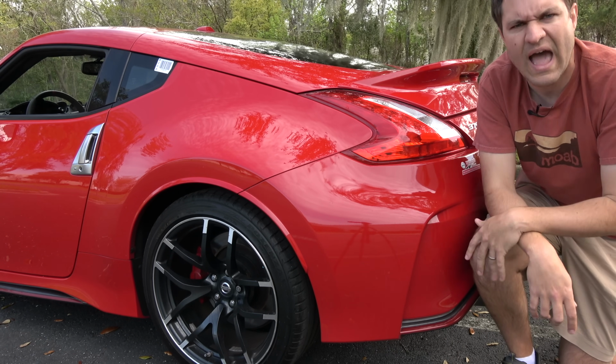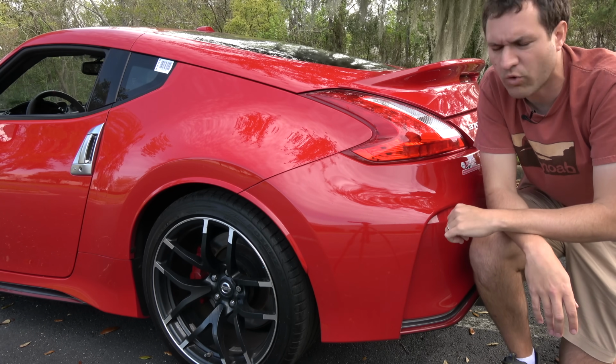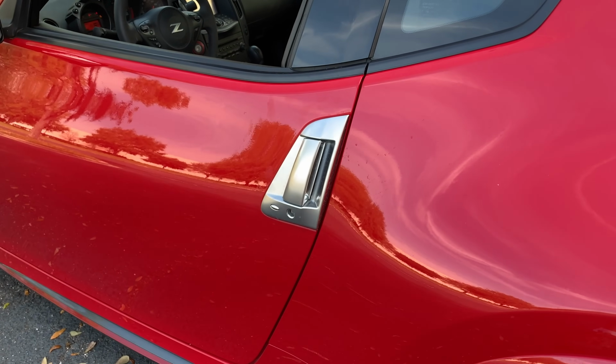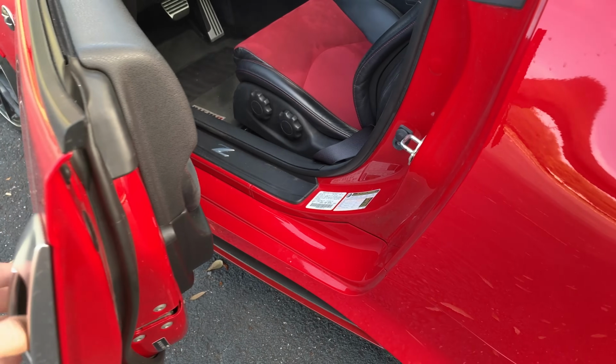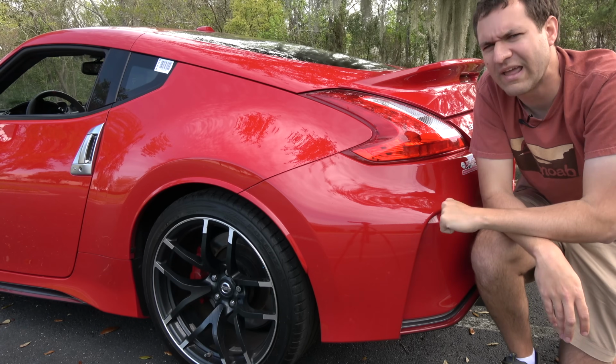Now, one other exterior item worth noting on this car that's unusual is the door handles. These are some of the strangest door handles in the industry. Not only are they silver, unlike anything else on the outside of this car, but they're vertical. Rather than horizontal door handles you pull, they open sort of in the motion of the door. You pull on them, the door opens in the same direction. Very unusual door handles in this vehicle.